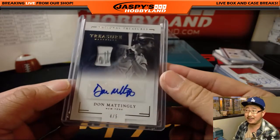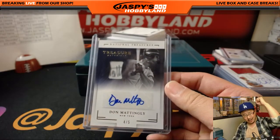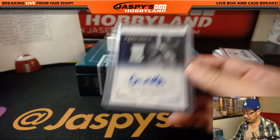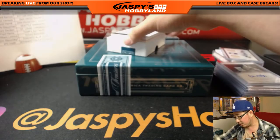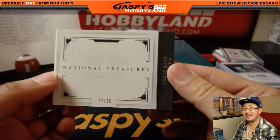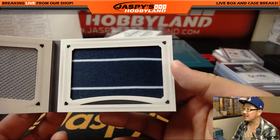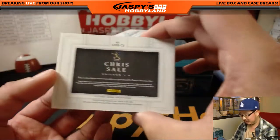There you go, Ed. All aboard the Big Hit Express. Woo woo! And the book. 12 out of 25, Chris Sale for TJ and the White Sox. Nice. Couple dual relics there.